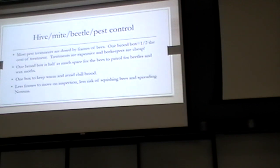Okay, so hive mites, beetles, pest control. This is all a big deal. I have not kept bees long enough to have been in the magical era 30 years ago where you just put some bees out there and 3 months later you had a ton of honey, and you didn't have to do anything. It was just magic, I hear. It was just beautiful. If you didn't want to work them for 2 years, you come back 2 years later, they're still there and still doing their thing. Not anymore.